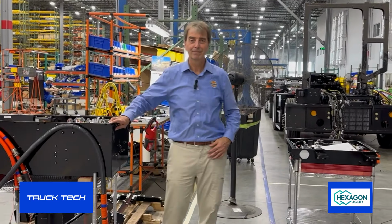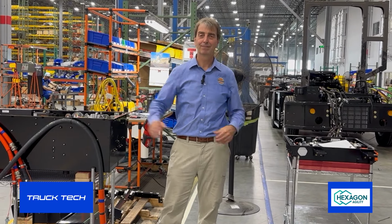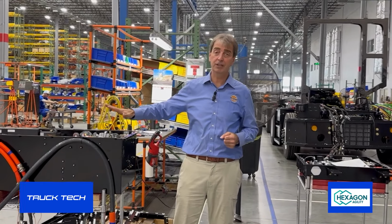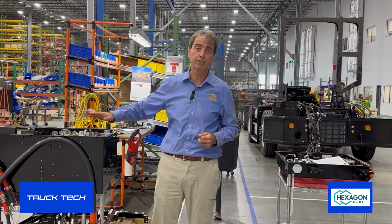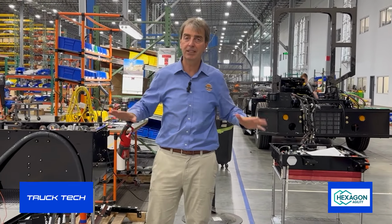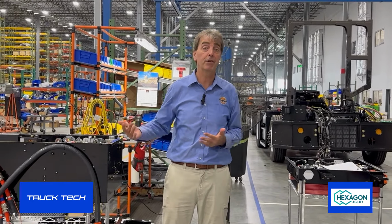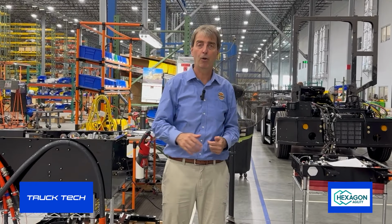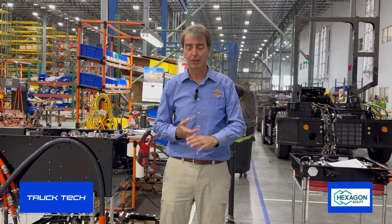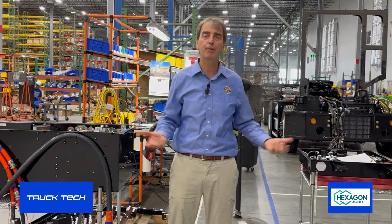From a control system standpoint, I'm seeing two different ones here. What am I looking at? Yeah, so Alan, what we have here is the e-retriever control system, and over here is the Husky control system. Both these systems are designed and built right here in Kansas City at Orange EV. We do the software, we do the layout, we do the design of the harnesses, the cables, all that stuff.